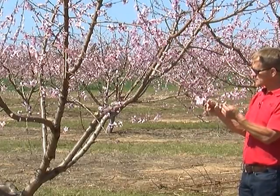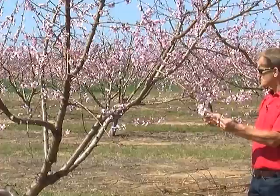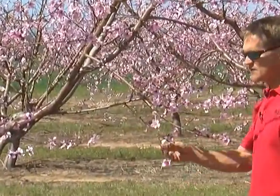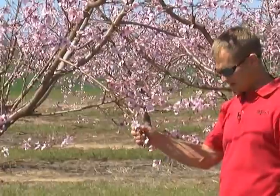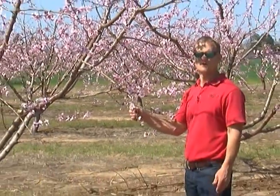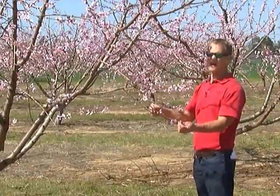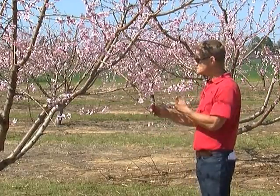So you look and you can find strong looking flowers, strong looking blooms. You come in here, remove those. Where you had say 20 blooms on an 18-inch limb, now you got 4. And really, in all honesty, you probably only want 3.